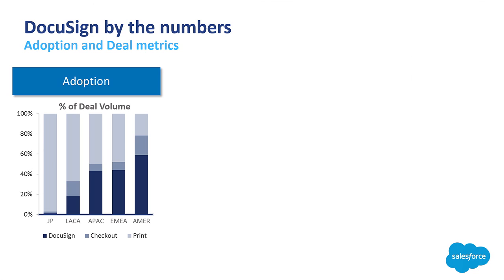These are specific to DocuSign usage for quotes. So these are our adoption metrics right now. In the Americas, we have about 60-some odd percent. APAC and EMEA, a little over 40. LACA and Japan are our biggest issues, our biggest problem areas.